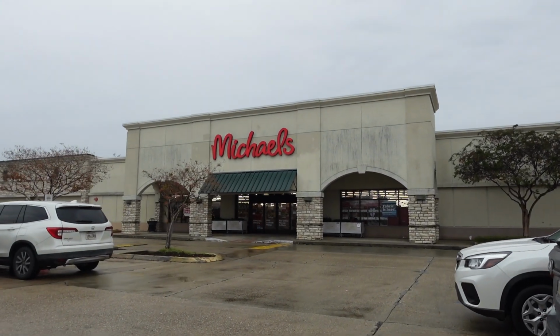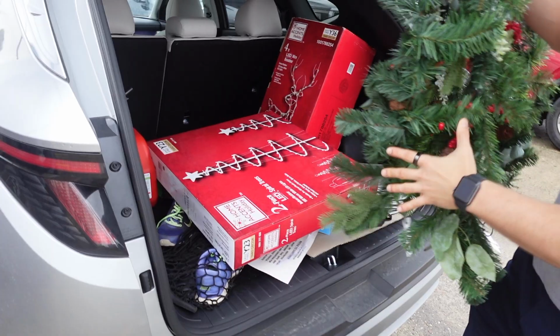I totally forgot. I also wanted to get the gold knobs for my vanity, and we looked at Home Depot and it was just like straight up industrial, you know, nothing cutesy. So we're at Michael's and gonna see what they have here. Okay, they did not have any cabinet knobs in there, but I did buy some more Christmas stuff. It was 50% off though, which means it was basically just normal priced, but I needed it for sure.